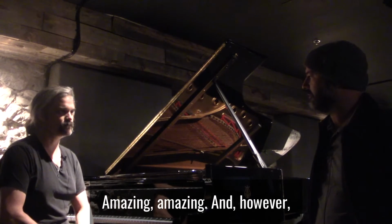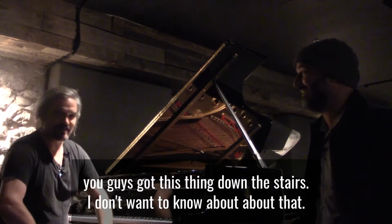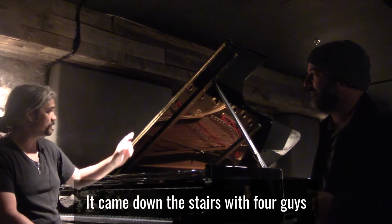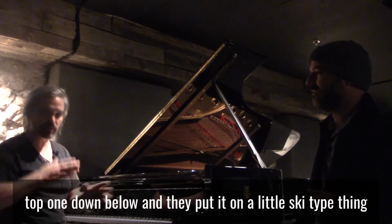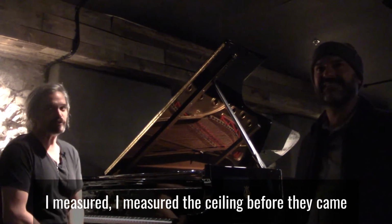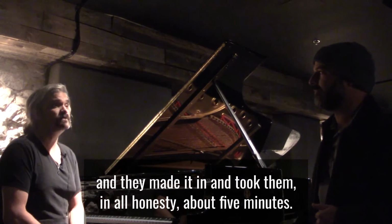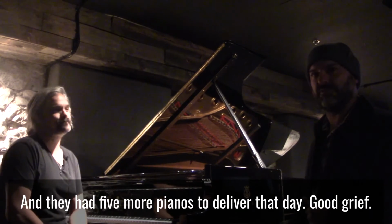Amazing. And however you guys got this thing down the stairs, I don't want to know about that. That was a feat. Talk about anxiety, because we had paid for the piano in full, and so to watch it flopped on its side. It came down the stairs with 4 guys the size of refrigerators, 3 of them up top, 1 down below, and they put it on a little ski type thing, and it cleared the ceiling by about 4 inches. I measured the ceiling before they came, but it was always a little close, and they made it in. It took them, in all honesty, about 5 minutes. They had it down here set up and had me sign paperwork, and they had 5 more pianos to deliver that day. Good grief. Yeah, wild.